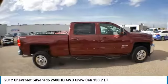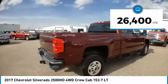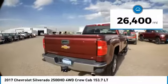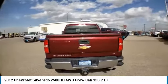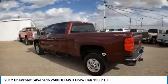This pickup truck pulls unlike any other. This vehicle has less than 30,000 miles. This beauty is sure to make you the talk of the neighborhood. So call or drop in for a test drive today.